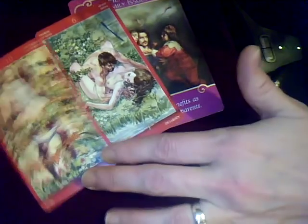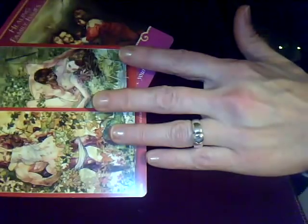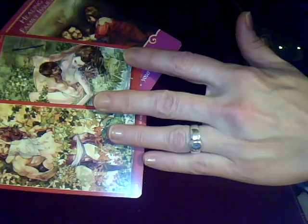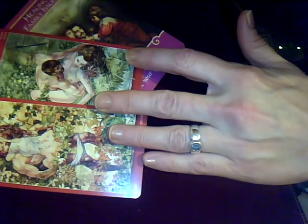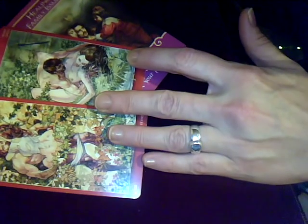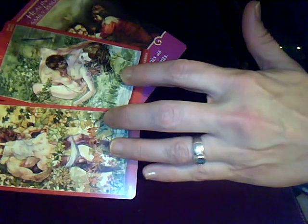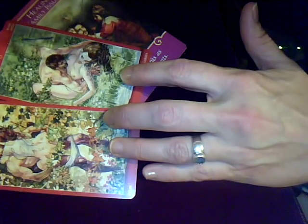So yeah, does he love you? I think he does care deeply for you. Let's leave it at that. Loving, really, truly loving, I think that's difficult for him.